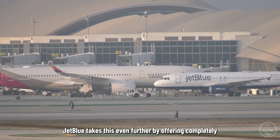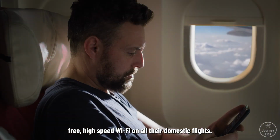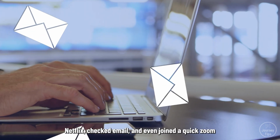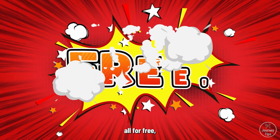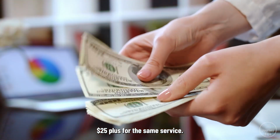JetBlue takes this even further by offering completely free high-speed Wi-Fi on all their domestic flights. I've streamed Netflix, checked email, and even joined a quick Zoom call, with camera off and using earbuds, of course, all for free while other airlines would charge $25 plus for the same service.